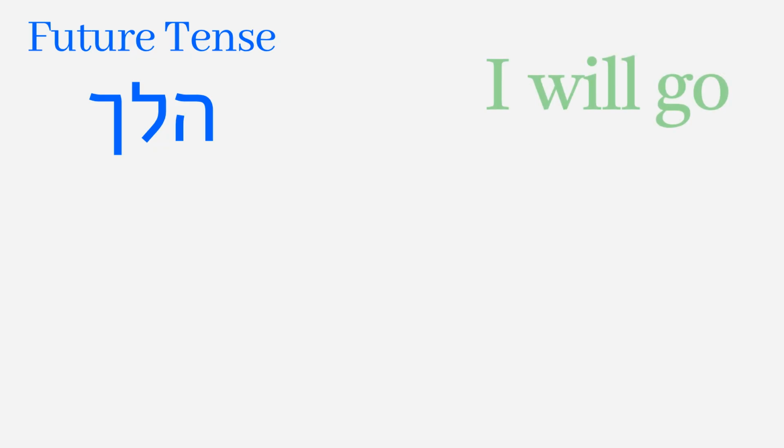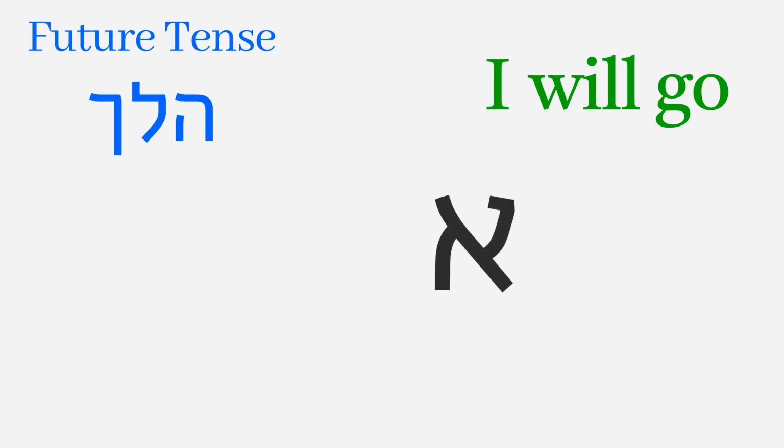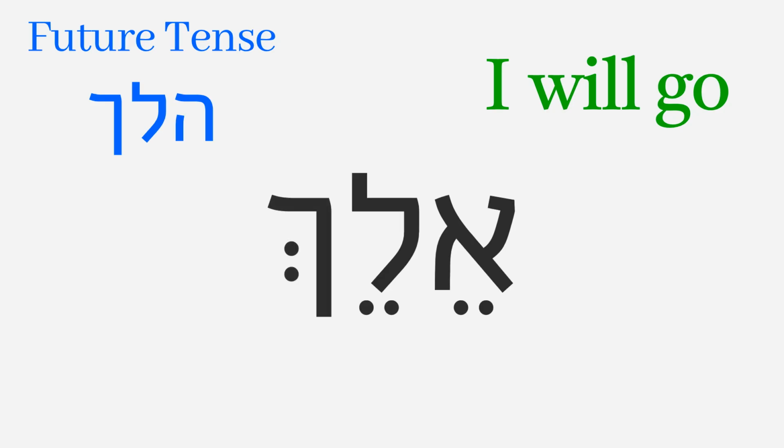Let's first see the future tense of the root he lamed kaf, which has a meaning of going. The ani, I form, begins with the prefix aleph. With this root, the vowel under the prefixes will be a tzere. Then we will add the second letter of the root lamed, skipping the first root letter he. Under this letter lamed, we'll also put a tzere, and end with the third root letter kaf. So I will go is elech.